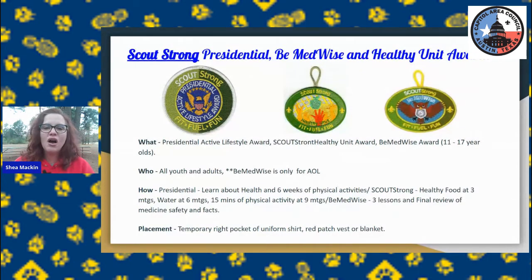And then Scout Strong, it's for your unit. Your unit works on it together, or your den. You eat healthy foods at 3 meetings, and you drink water and talk about the importance of water at 6 meetings, and then 15 minutes of physical activity at 9 meetings. And then the BeMedWise is really for Arrow of Light kiddos, and it's about medication and being wise with medication. And again, that is a temporary patch.